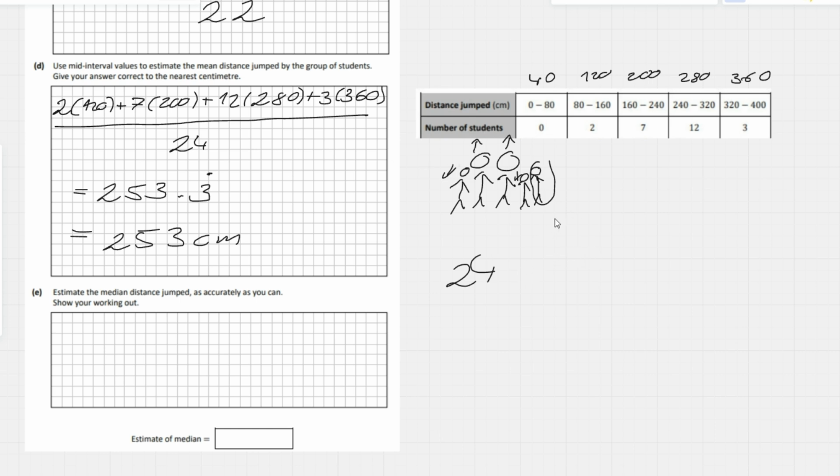So in this case, if you think about it, we break 24 into 2 parts, that will be 12, and then the one above that will be 13. So if we have 24 entries, our median will be somewhere in between the 12 and the 13. The same way, if you had 4, the median would be somewhere between 2 and 3. So we're going to have to get something between the 12th and 13th entry. So let's do that here.